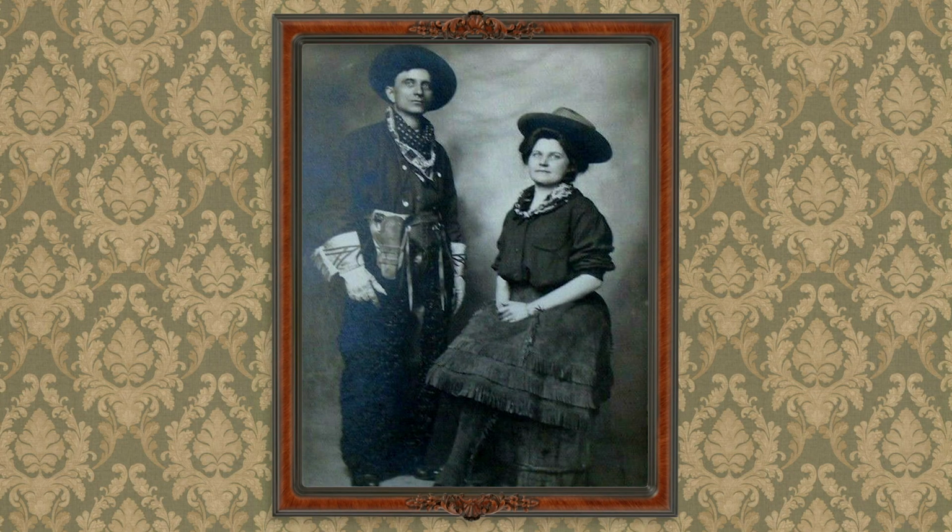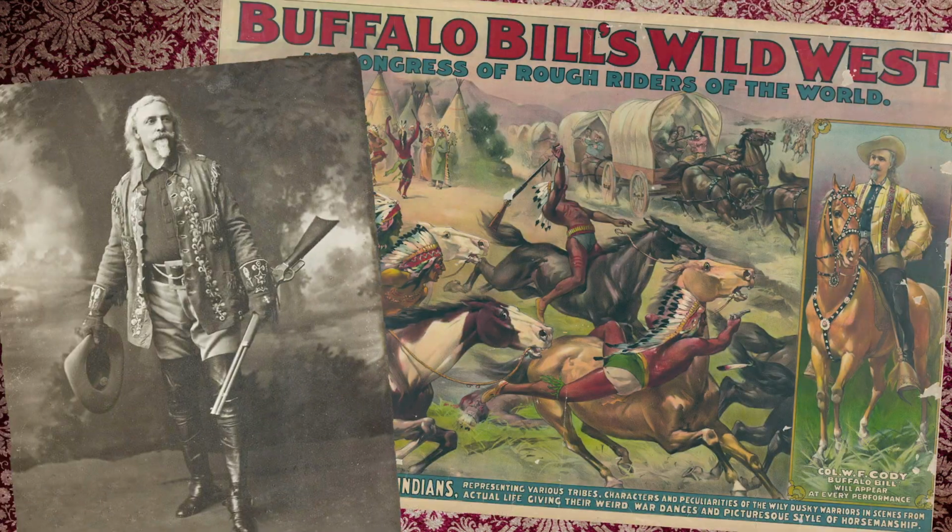The fringed gauntlet gloves were made famous in the 1870s when Native Americans were making and selling both decorated gauntlets and utilitarian gloves. Their popularity skyrocketed during the Wild West shows of the turn of the century.